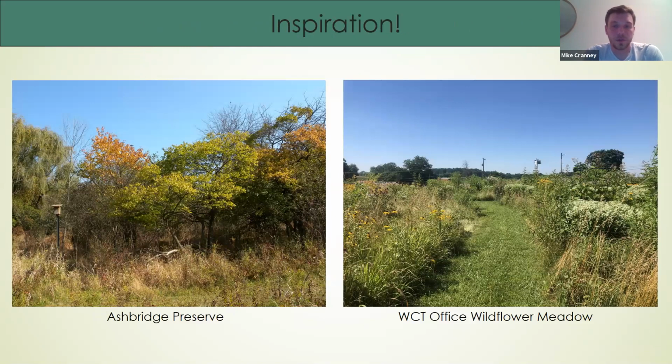And again, our preserves, you can always come by to our preserves for inspiration. We have, again, at Ashbridge Preserve, there's great scrub shrub habitat, wetland habitat. You can get ideas that way. At our office, we have this beautiful wildflower meadow. Just take a walk through, get inspiration, get ideas for what plants to use.